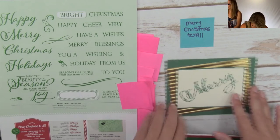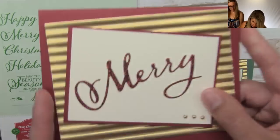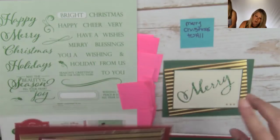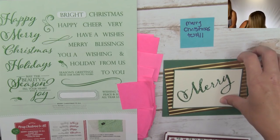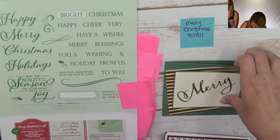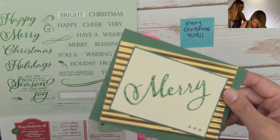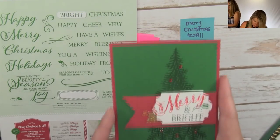This also uses a new glimmer paper. Both of these, I don't know if you noticed that one has glimmer paper. Let me hold it up there so you can see. Isn't that pretty? Yeah, so that is the Merry Merlot. And then this one here is Tranquil Tide. And I forget what the third, we'll come across it in the catalog. It's a goldish color. And then this is a corrugated folder on the background of this. So the die cuts out the word Merry. This was one of my swaps here. And then the corrugated folder on the back.